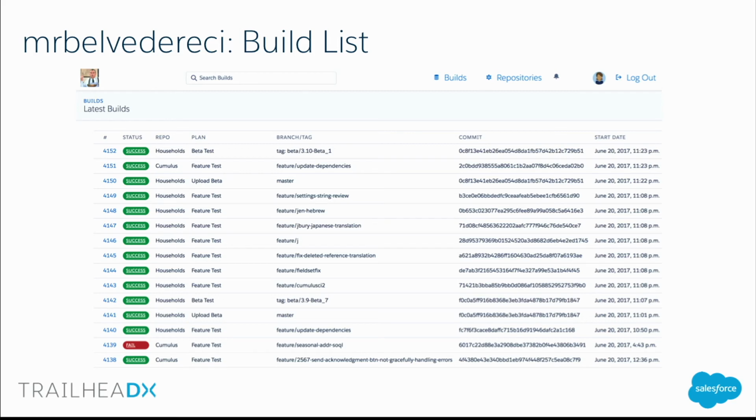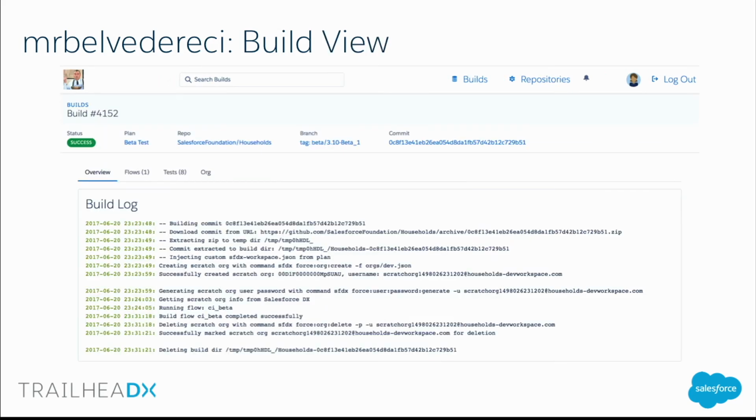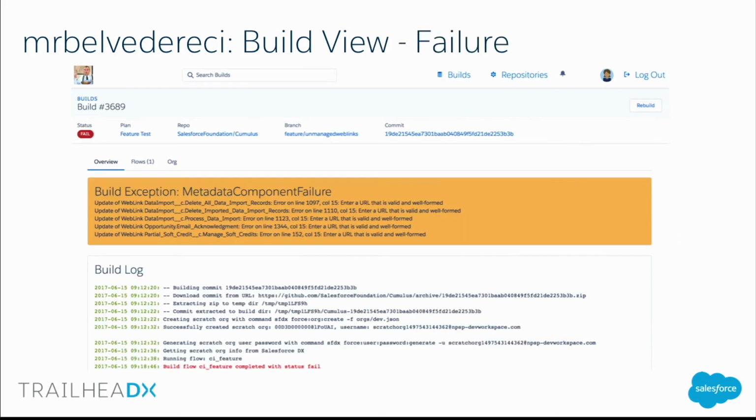On the main build list, this just lists all the builds that run through the system. There's a full text search where you can search all the build logs that have run through. And the builds are just stored in Heroku Postgres, so you have access to all your build data pretty simply. Then when you look at an individual view, you can see here in the log that it's spun up a scratch org and then deleted the scratch org afterwards. When there's a failure, we really try to highlight the failure so that our developers can see, here's what went wrong.